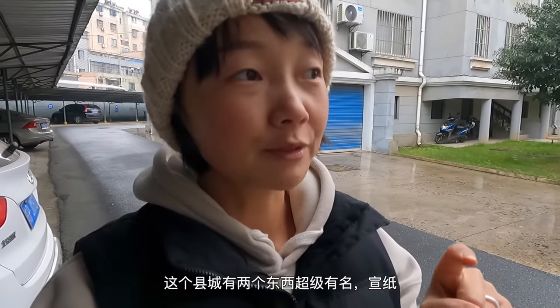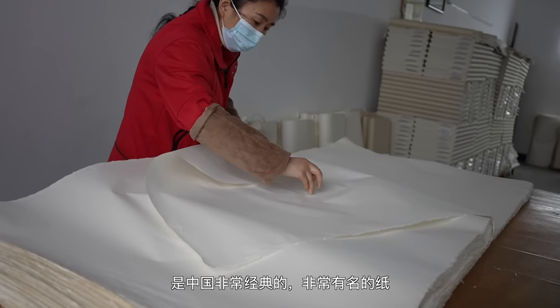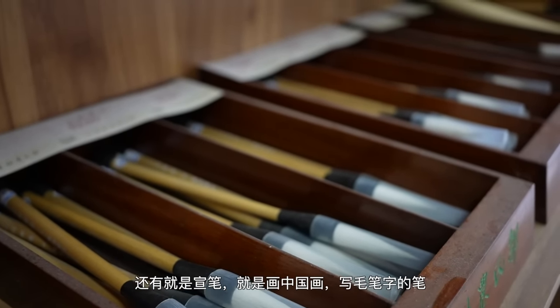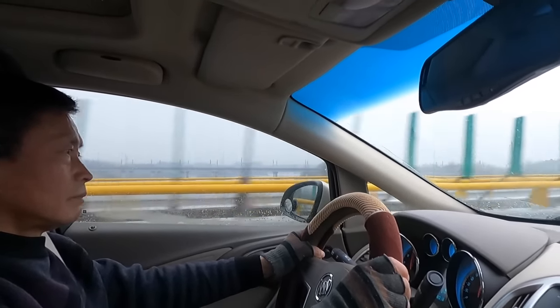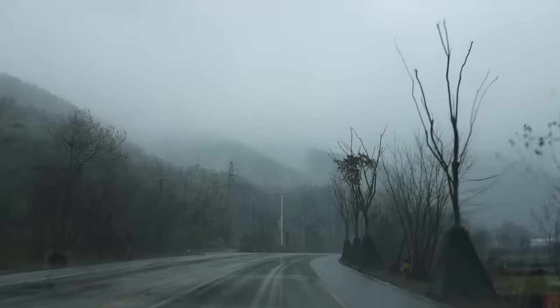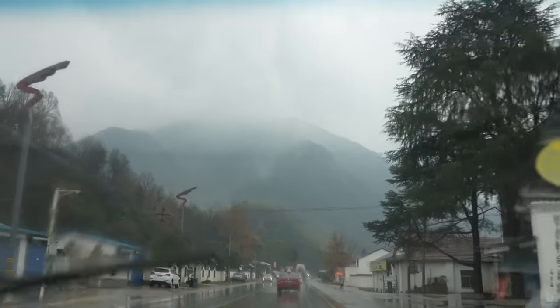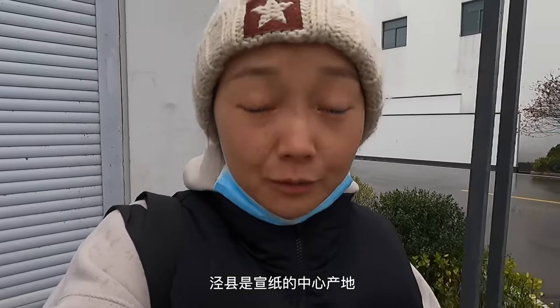This is a county that is famous for two things. First, the Xuan paper, one of the very classical, very important papers in China, and also the Xuan brush, the writing brush that we use in Chinese calligraphy and Chinese paintings. It's the center area for the production of Xuan paper.